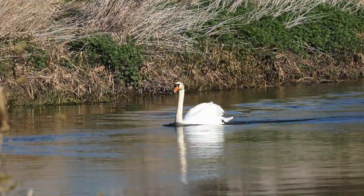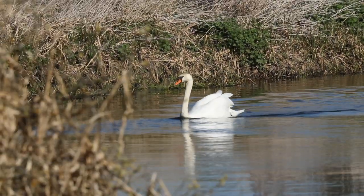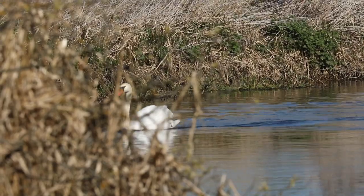Just picking a spot on the riverbank that looks like it might be useful, and looks like it might have some perches where the kingfisher would be interested, and plenty of food for them to eat. So that's my challenge now.